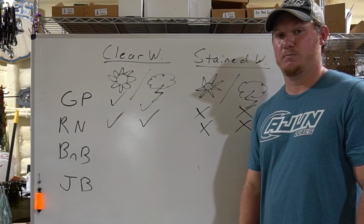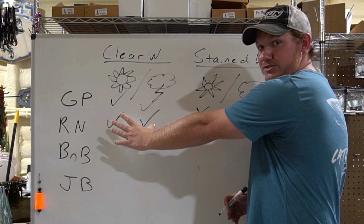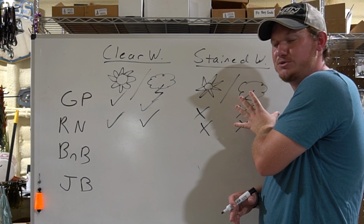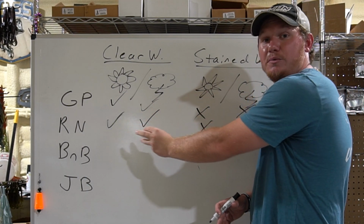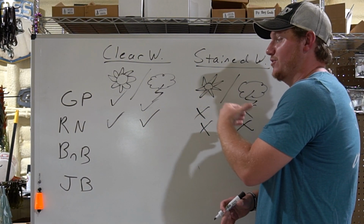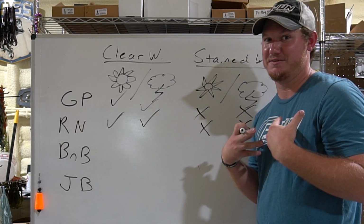Now again, we're talking clear water and stain water. We have crystal clear and the level of stain water that we experimented with, that we showed you. There's so many different levels of clarity of water in between this. So think about that. Don't take this directly from me.